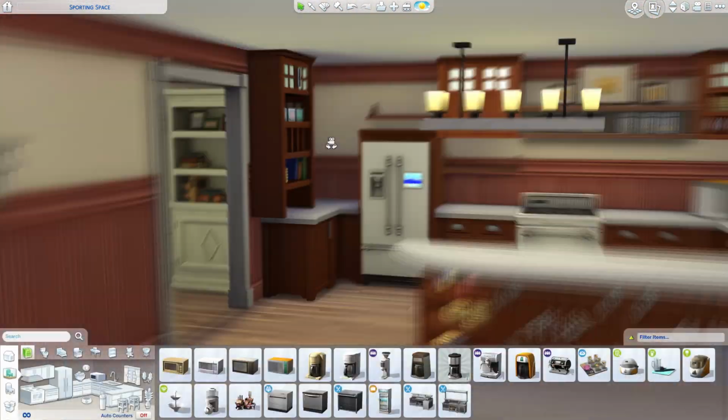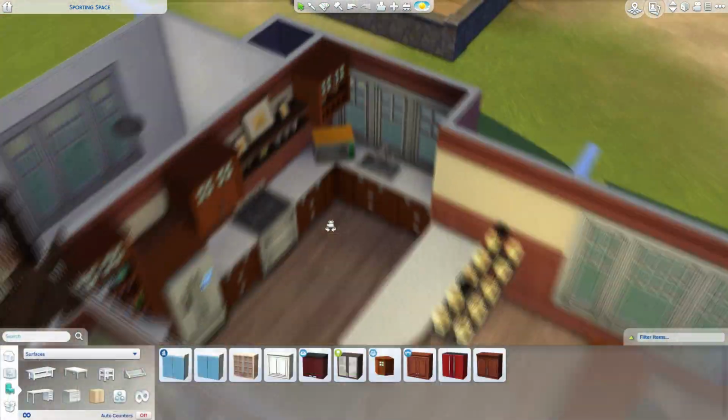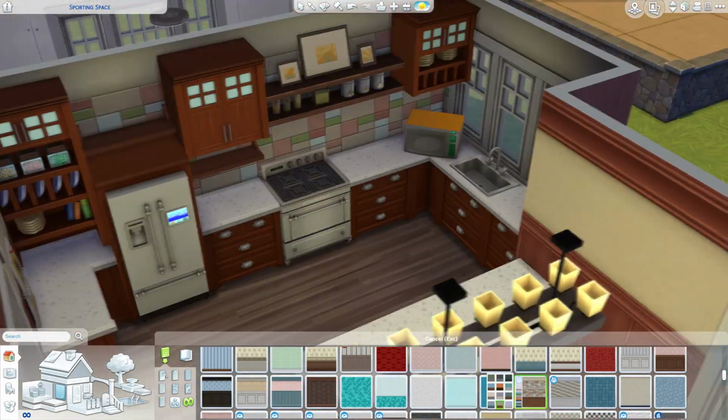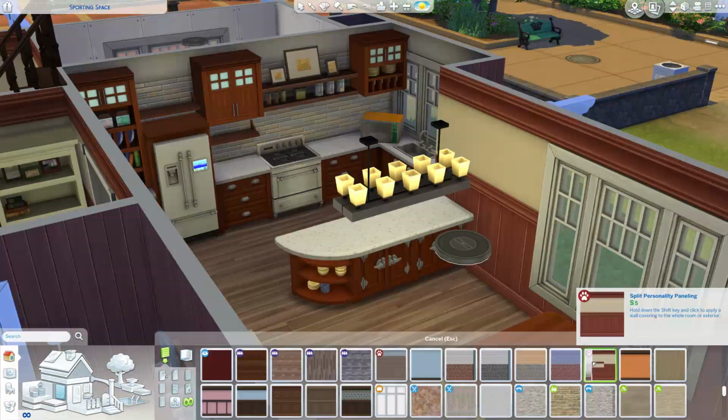But yeah, I really like the kitchen actually, and I also like the dining area, which will be placed right behind the camera as it is right now. But we'll start on that afterwards. I'm just kind of finishing the kitchen.